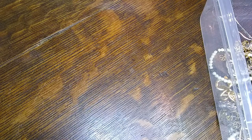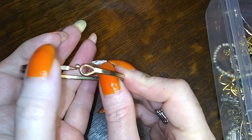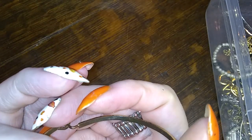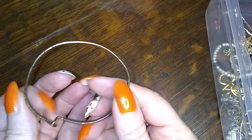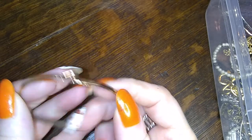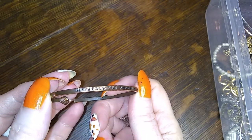Ooh, I like this. It's one of these guys. Looks like it's not anything, but he heals the broken hearted. So there you go. I think it's brass over copper or gold tone over copper. It might clean up to a nice copper. Nice. I like that. It's nice for a nice little bitty one.